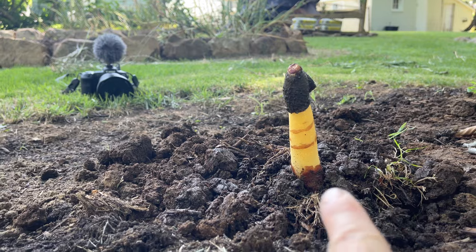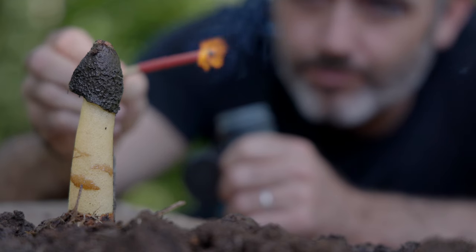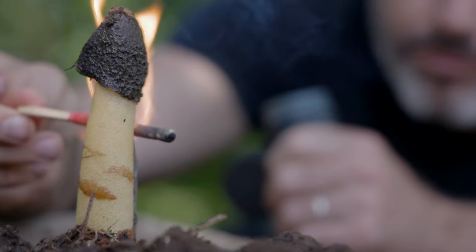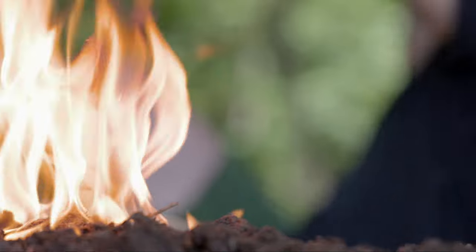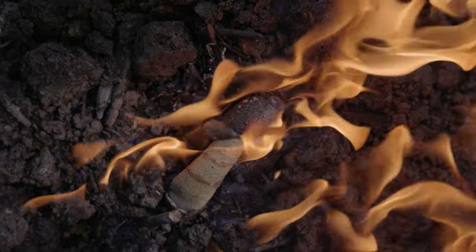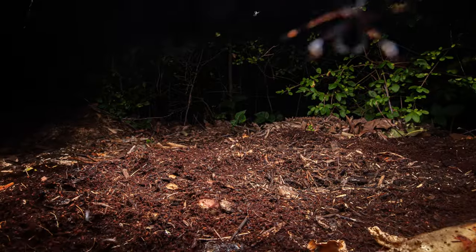Their shape has led them to be used as medicines, seen as aphrodisiacs, and even in the case of Darwin's daughter, seen as repulsive garden intruders that needed to be burned. Yep, that's a true story, and I can confirm they do burn. But we are dealing with none other than that of the stinkhorn.